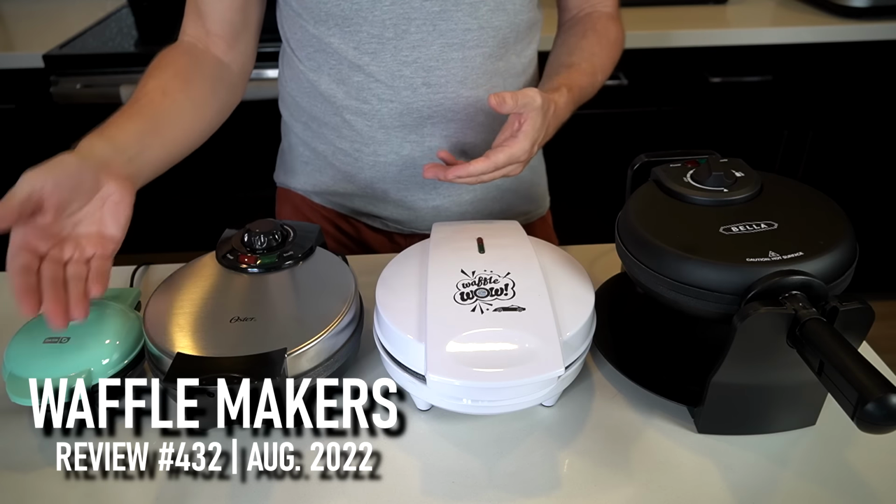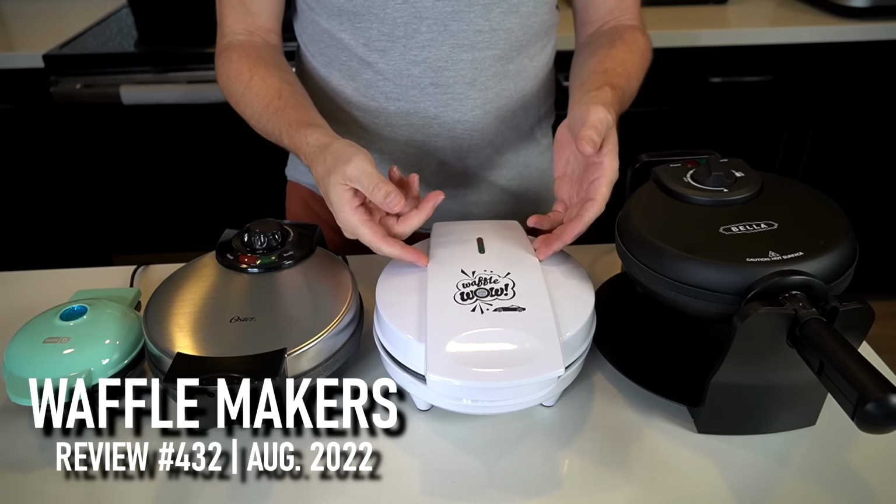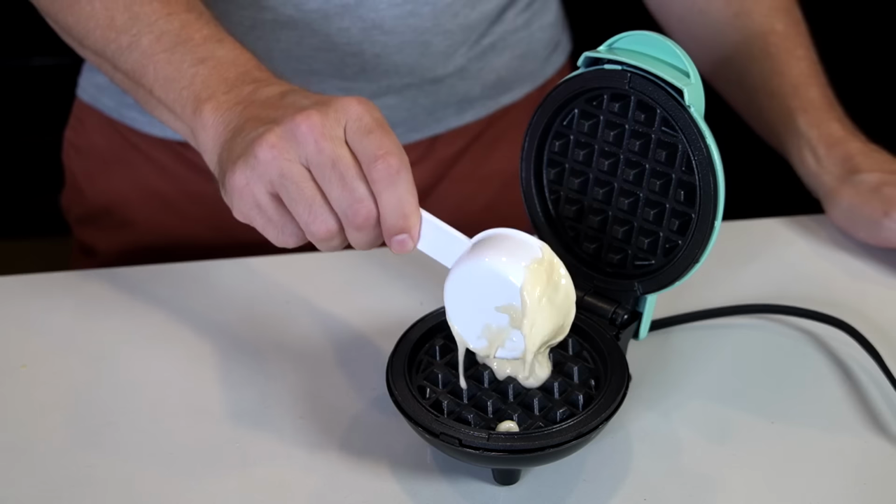Number 432 is a collection of Waffle Makers. Let's first flash back to the original review and see how that went. All right, so here they are in order. We've got the Dash, the Oster, the Waffle Wow, which makes cars and trucks, and also the Bella.